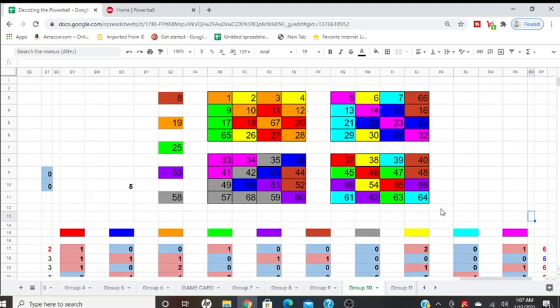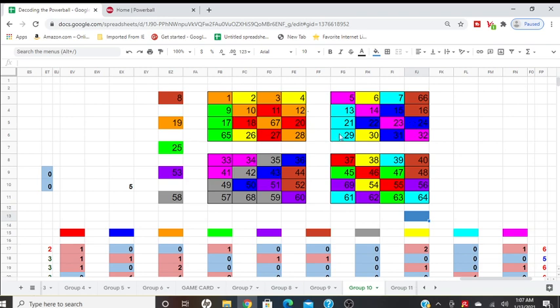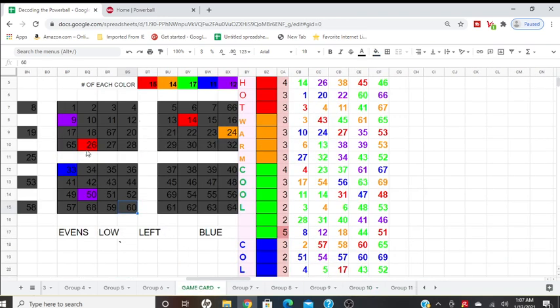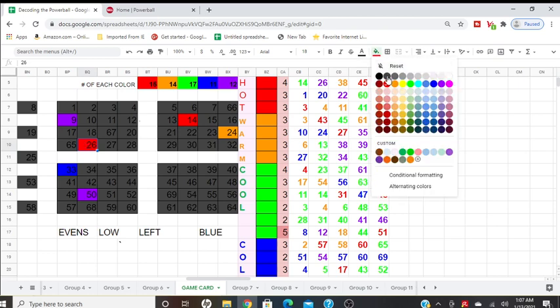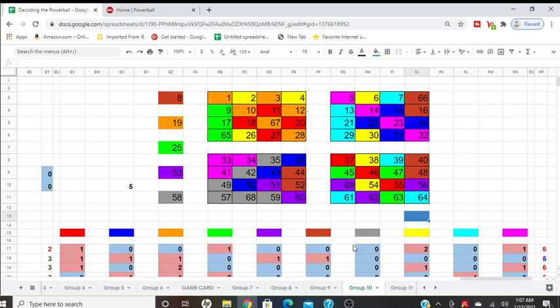Okay, so I think I finally found one. I'm going to go with this yellow. I'm going to mark it. And I'm going to get rid of the 26. And that will bring me down to 5 numbers. Okay, but for the people at home, I'm going to keep on going here.